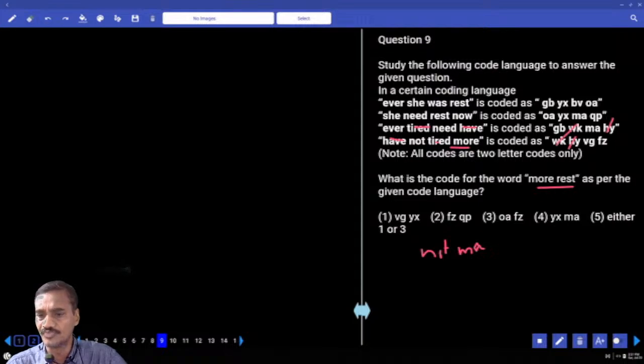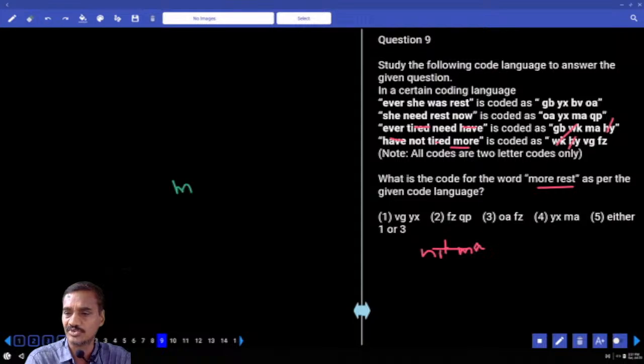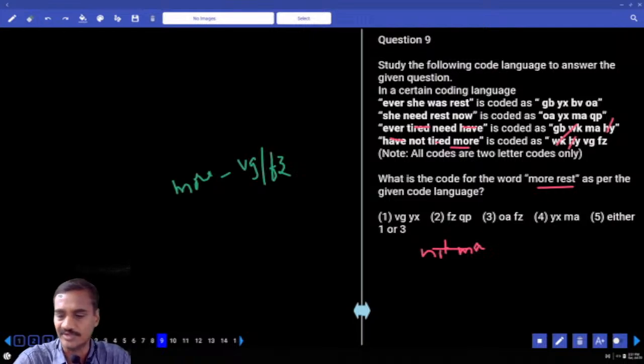Hence, now for this one, not and more. The code for more can be, more came under the answer, either VG or FZ. Either VG or FZ. Now this is for more.